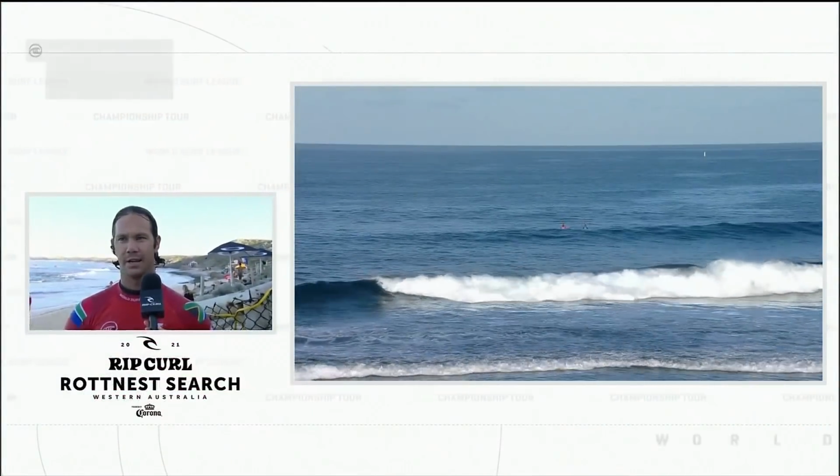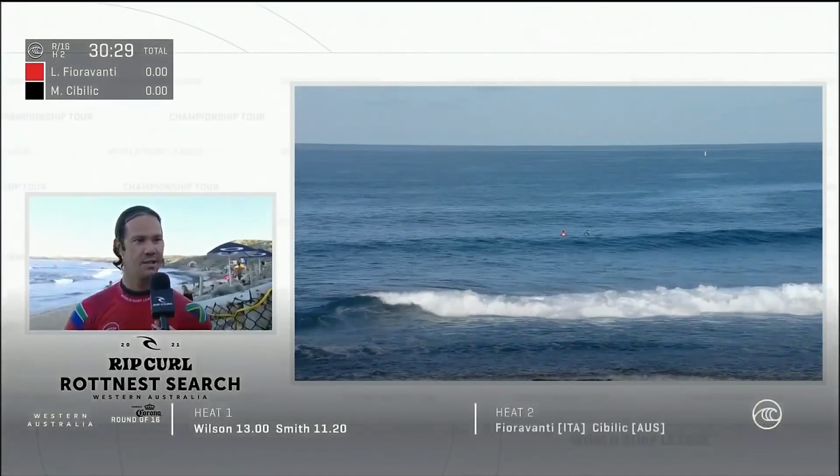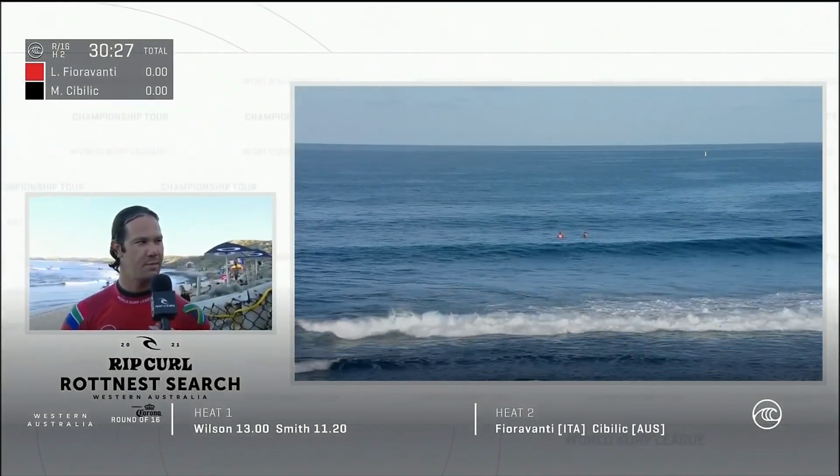Just off the top of my head, I just didn't do it well on the set waves, I think. Yeah, it's difficult. You paddle into them and then they sneak underneath you on some of the waves. The swells dropped a little bit, so there were some sets. It's probably 40 or 45 minutes between them.